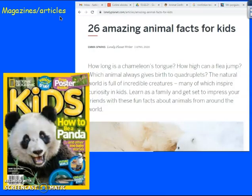You could use magazines or articles, so again, you could search on Google, animal magazines, or article on turtles, or article on elephants, and it might come up with some good kids articles. Make sure you use the word kids and it might be easier for you. But you could find articles or magazines.